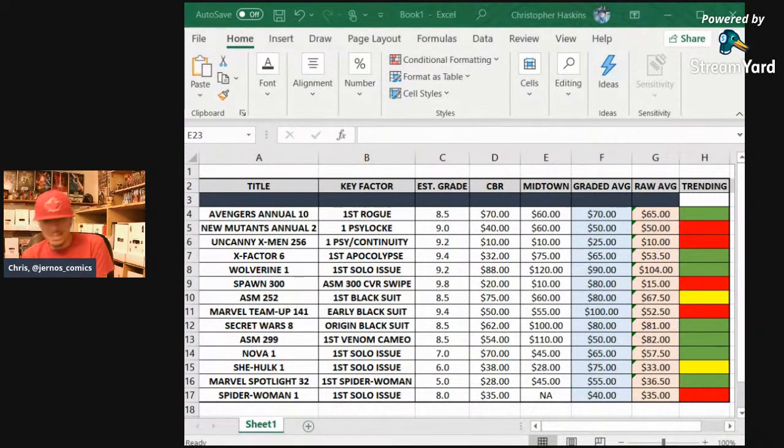All right, there it is. Let's see what we got. Spider-Woman at 8.0, $35 for CBR Midtown. I couldn't find it on the website. Graded average is only at $40 right now. And again, I think this is another book that's been going up a little bit, and I think that might have some older outliers from, say, 2018. That may be bringing that book down a little bit. But again, we always want to look at long term, right?